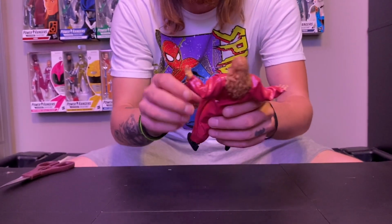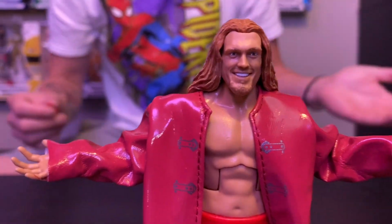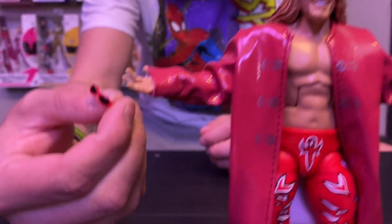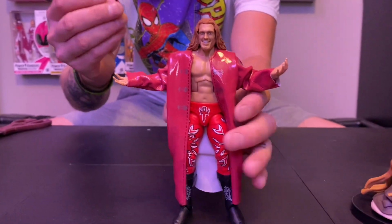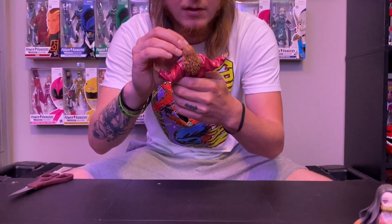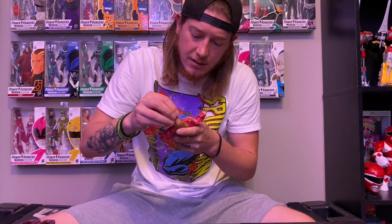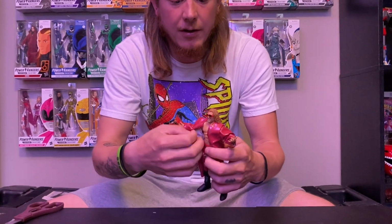Can you take the sunglasses off to see his eyes? Oh, you can. Just to see. Look at that. And his face looks pretty good. So these sunglasses are almost exactly like Hulk Hogan's. The Hulk Hogan's, I think, are a little skinnier. Yeah. But that is cool. I honestly didn't know that you could take the sunglasses off. So that's a huge plus. I'm going to sport him with these sunglasses on. The one thing I will say with these WWE figures, the sunglasses they give you are super thin, and I feel like you could break them very easily.